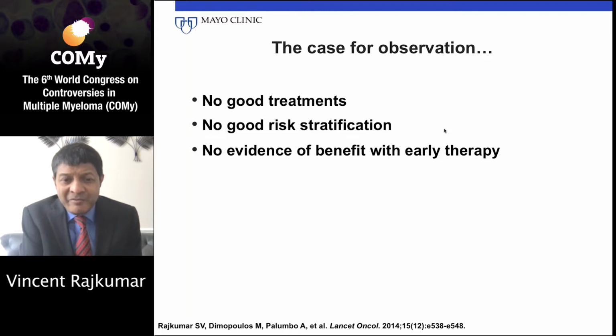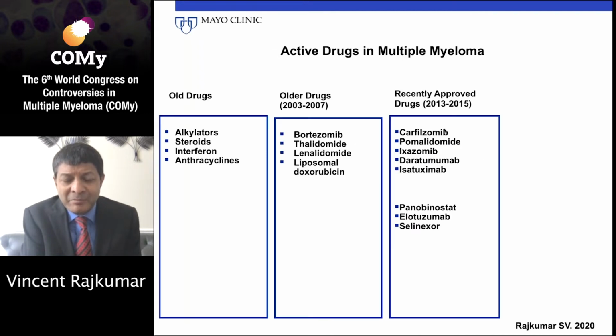Since then, however, we've had many new drugs come up. The initial ones, bortezomib and thalidomide, were not amenable to treatment of smoldering myeloma because they carried significant side effects. Since then, lenalidomide has been shown to be a drug that you can use for maintenance therapy in myeloma for many, many years. And many other drugs have been approved since 2013, which have all shown high activity, and more importantly, many clinical trials are going on with these drugs in smoldering myeloma. There are many, many more new drugs to come.